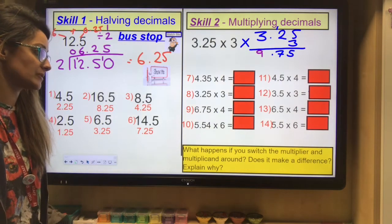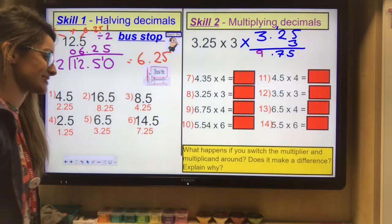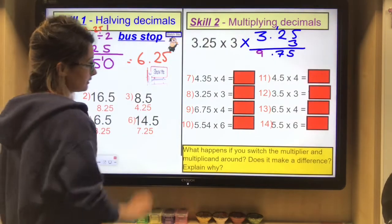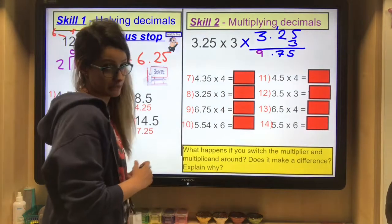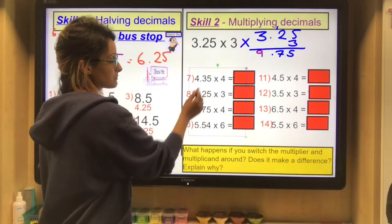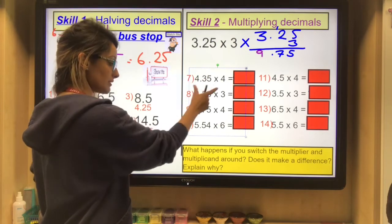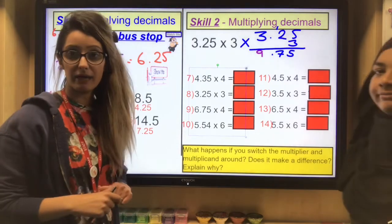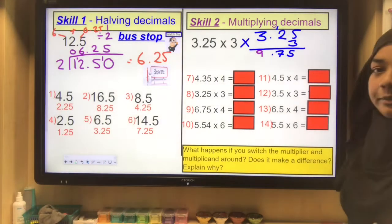So what happens if you switch the multiplier and the multiplicand around? Does it make a difference? Explain why. Just to remind you about that vocabulary, the multiplier is what you're multiplying by. In this instance the multiplier is 4. The multiplicand is the number you're multiplying, which is 4.35. So what happens if you switch them around? Does it make a difference? And explain why if you finish those. Off you go. Pause the video, boys and girls.